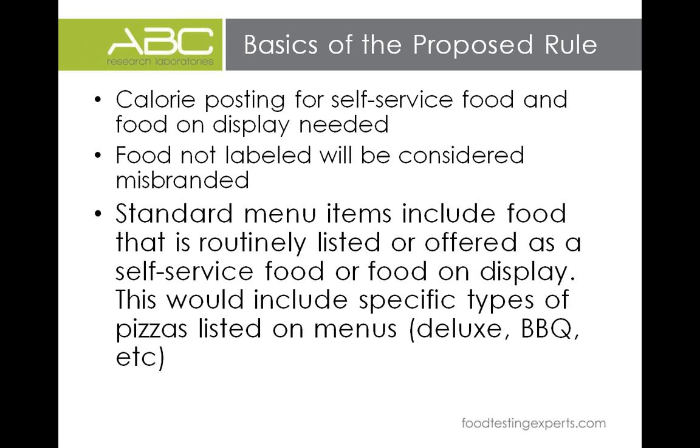Again, standard menu items would include anything that's listed or offered for consumption on the menu, self-service food like a buffet, or food on display. If you start thinking about somebody who has a unique offering like a Subway restaurant chain or a pizza chain, there may be a million varieties of pizzas out there just because of all the different toppings. But if specifically on the menu you do list certain pizzas like a barbecue or a deluxe or a supreme, those are considered distinct menu items and would have to be labeled as such.